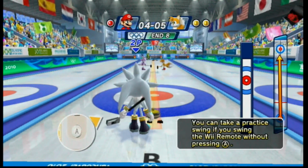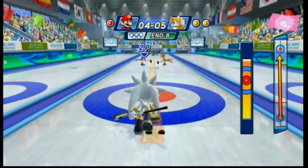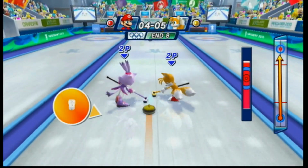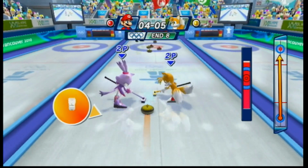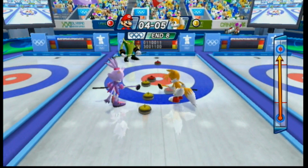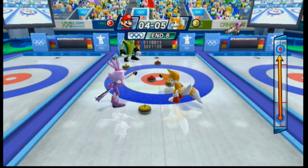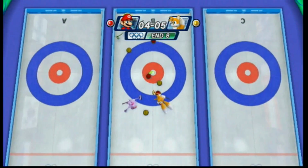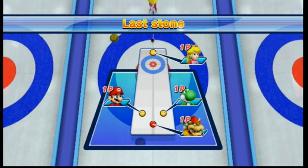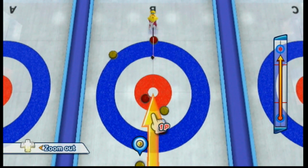Silver waiting for this one. Okay. He's going to play aggressive here. Team Tails will play aggressive here in end 8. See how close they can get. Blaze and Tails playing hard. Aggressive. No, and that knocks into both their stones, and leaves them with only maybe one opportunity to score here. Team Mario onto their last stone here of end number 8. We'll see if this one pays off.